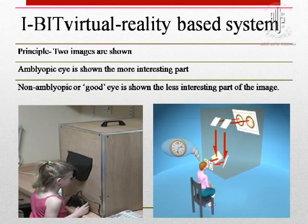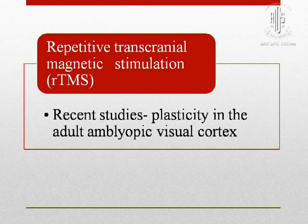Among some of the recent advances is IBIT, interactive binocular treatment. It's a virtual reality based system developed by the Queen's Medical Center in the UK. It's based on the principle of binocular imaging at the same time, and the more interesting image is projected onto the amblyopic eye. The child is interested in seeing the more interesting part, and this stimulates the amblyopic eye. Early response has been very good, and longer-term results are awaited.